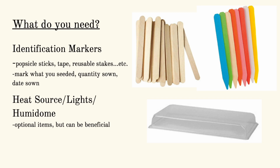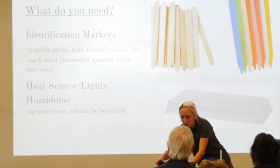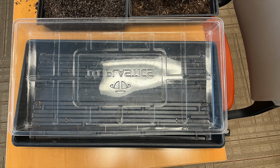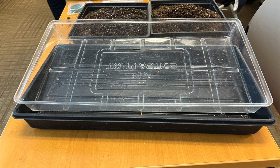And then heat source, lights, humidomes are kind of optional, but they are very beneficial. So humidome is one of these. And this is one thing, sometimes lettuce in the store comes in like a clamshell thing. Those are great because you can put soil in the bottom and then you have your humidome already attached. So what the humidome does is it traps moisture in there to keep it nice and humid. It also traps the heat, and it helps keep a consistent temperature.